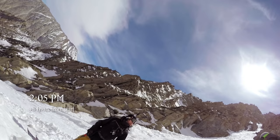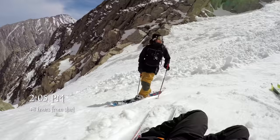Never been this exhausted. That's such a long way we walked, man. Thinking now while we're skiing down it, I thought it was gonna go like that.